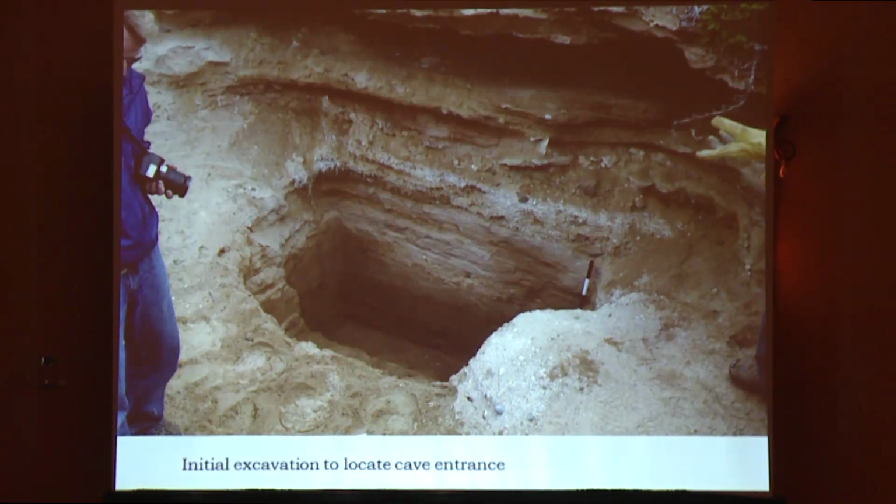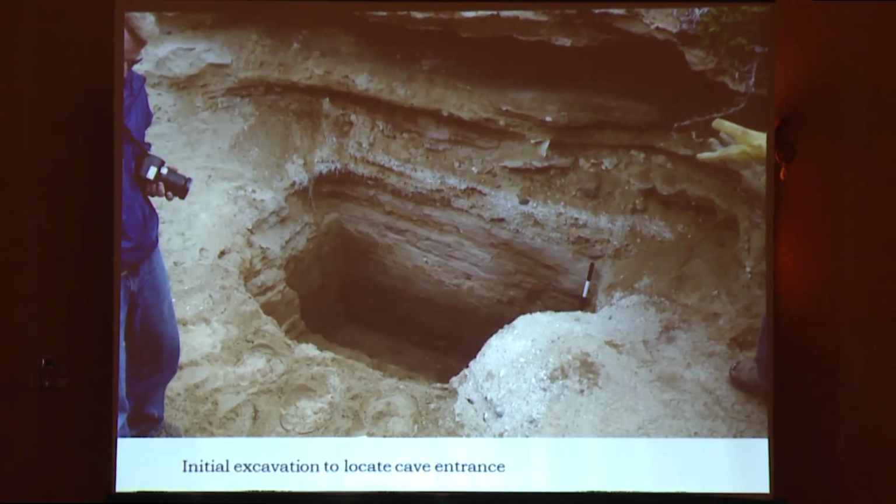Okay. And so we go back out to the same spot with the overhang. So we say, okay, this is it. So we start digging holes, and what do we find? Nothing.